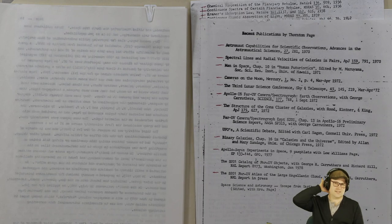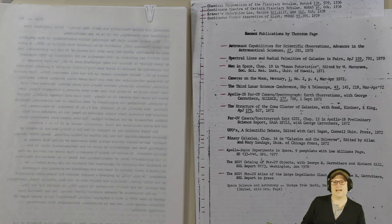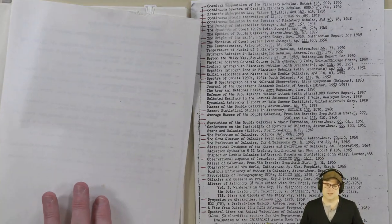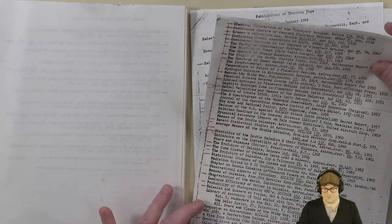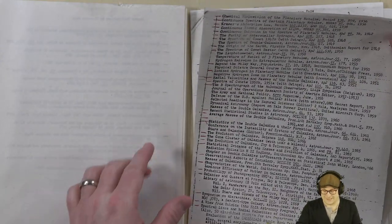S201. UFOs, A Scientific Debate, edited with Carl Sagan. Binary Galaxies, Chapter 16 in Galaxies and the Universe. Apollo Soyuz Experiments in Space, 9 pamphlets with Lou Williams Page. The S201 Catalog of Far UV Objects. S201 Far UV Atlas of Large Magellanic Cloud. And Space Science and Astronomy, Escape from Earth by Macmillan, which is a major textbook publisher. I'm not going to read this entire list because I didn't realize this whole page is a supplemental list. Wow.